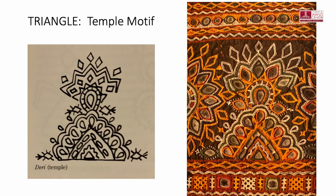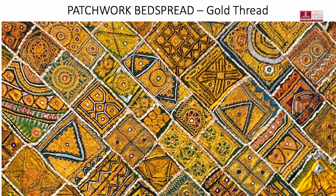To appreciate this patchwork, let's look and interpret patterns. There are symbols of everyday life. The triangular motif on the left represents a temple, indicating the importance of their Hindu faith in their culture. See the embroidery on the right, the embroidered temple. You see the triangle motif again, repeated in this bedspread. Now, this patchwork bedspread is rare. It is gold work, patches from festive garments embroidered with gold thread. The patterns are so numerous and so fascinating.